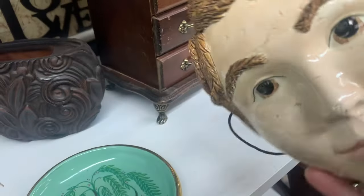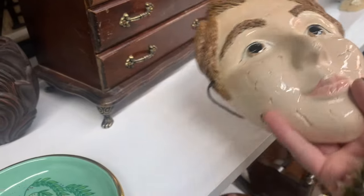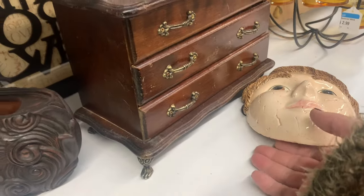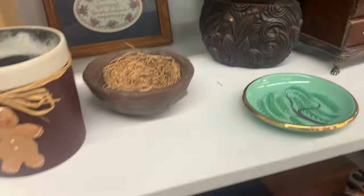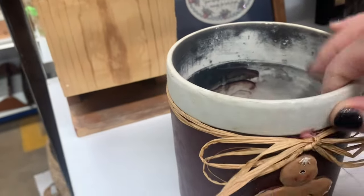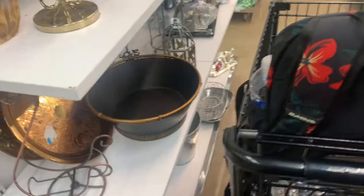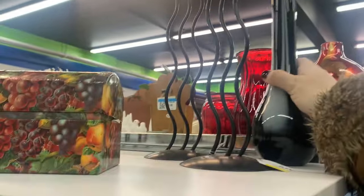Wow. I don't recognize whose face this is. Does anybody out there recognize this face? Got gingerbread. I do recognize that face. $6.99. Let's see what else is in here. It's a cool vase.